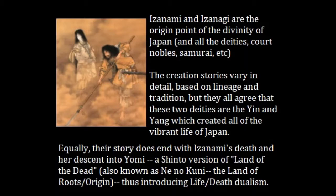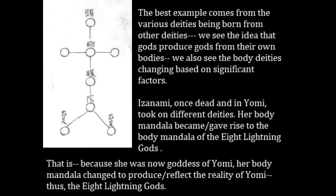But when she dies and descends into Yomi, this introduces the life-death dualism into Shinto. So from these two, basically all of the yin and yang dualism, life, death, male, female, all of these things come from their creation of Japan.